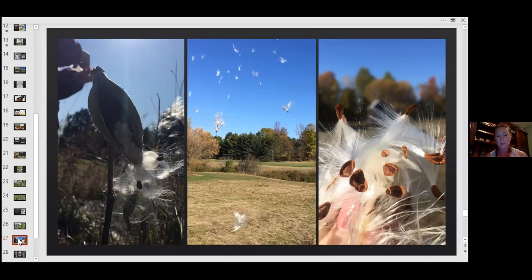So then you can either go out and collect the pods and take the seeds out and scatter them in a specific area that you'd want it to grow, in your garden, or along a field, along a roadway, beside your home. It's also really fun. My daughter and I, we go out and we'll shake them all out because kids love it. They think it's great, and they blow in the wind.